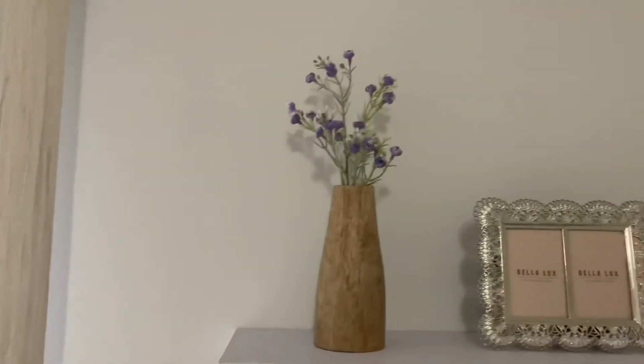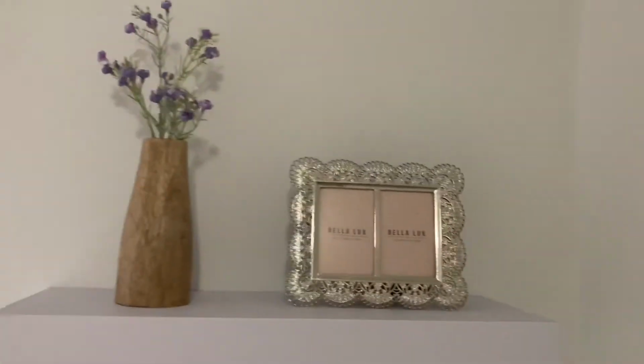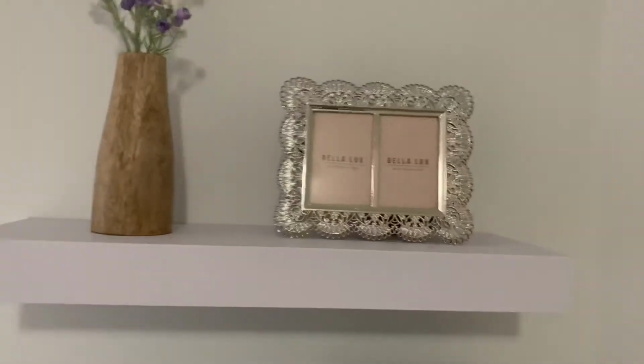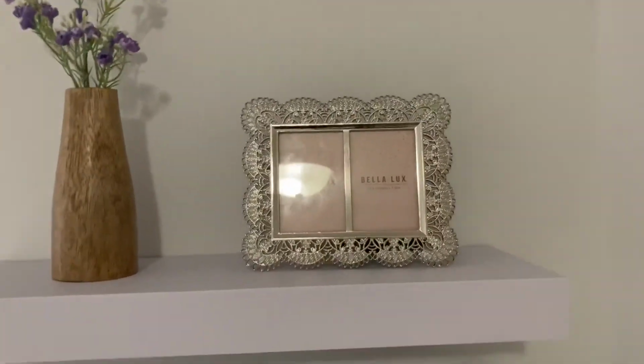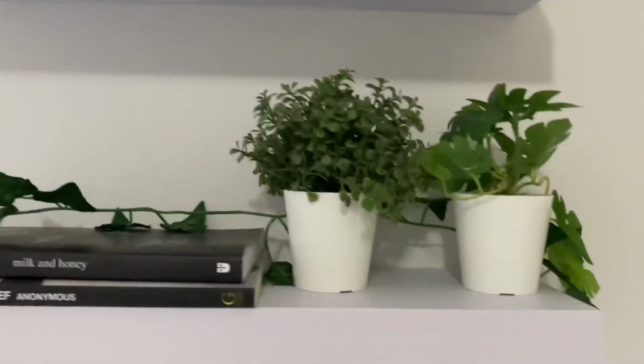This, what is this called? Vase is from Urban Outfitters. The flowers are from Shein. Picture frame, which has no pictures, but I plan on putting my grandparents from my dad's side here. I have more books. These two plants are from IKEA.